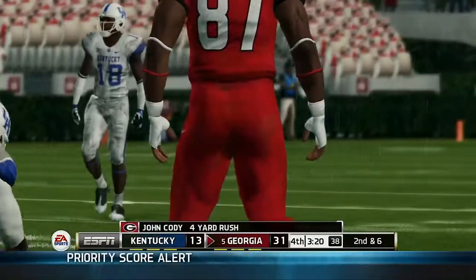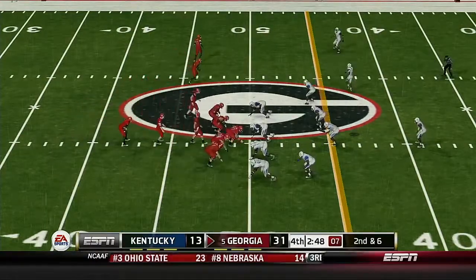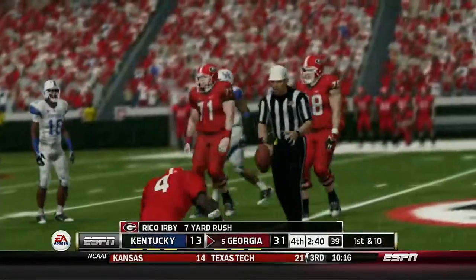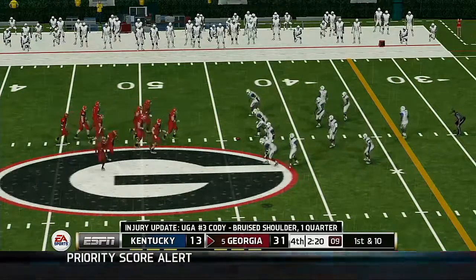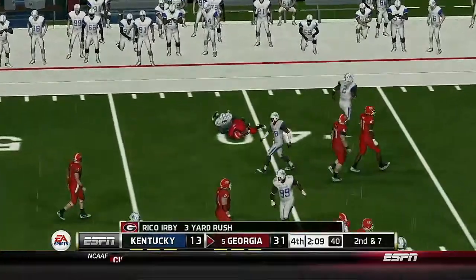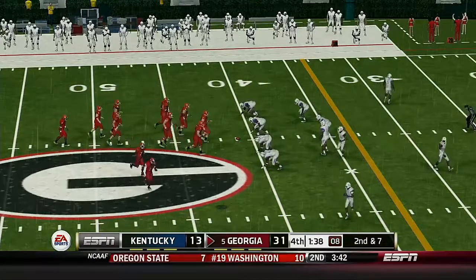Nice run up the middle. Gaining 4 yards. That makes it 2nd and 6. Second and six coming up here. Ball on the 49. Less than 3 minutes in the game. Irby gets the carry. Runs outside for a nice gain. He's taken down around the 41-yard line. Gain of 3 on the play. That'll make it 2nd and 7. It's 2nd and 7. Ball on the 41-yard line.